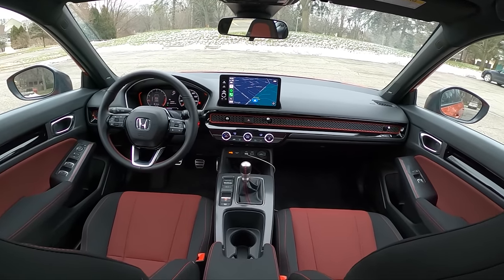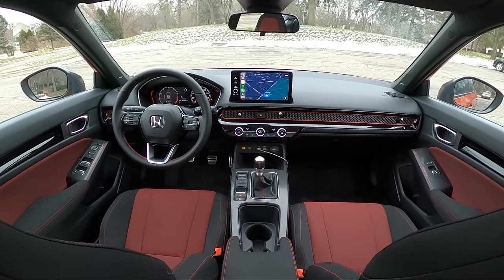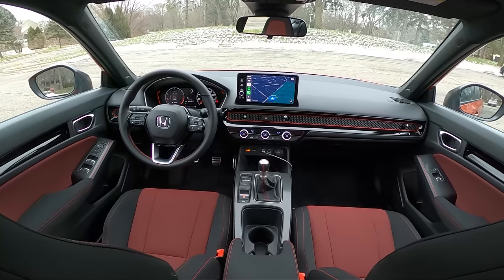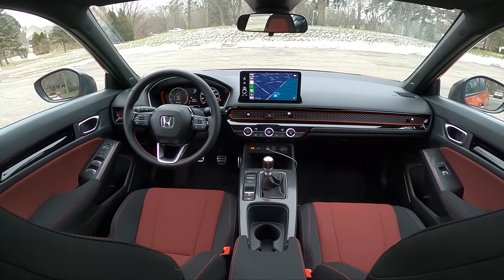Personally, I don't really like heated seats in a cloth-seated car. I think it's a little bit redundant. The seats don't get as cold as they do in leather or vinyl. Personally, I would prefer a heated steering wheel over heated seats in this Si.